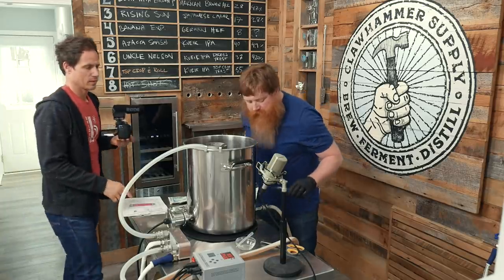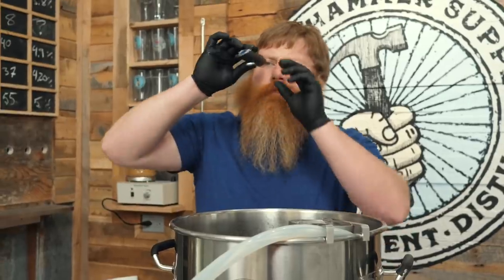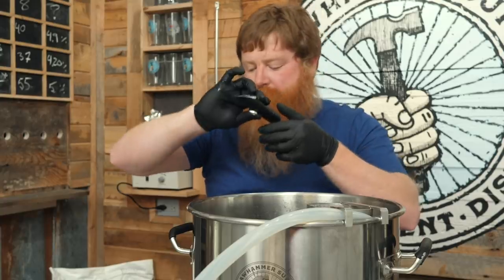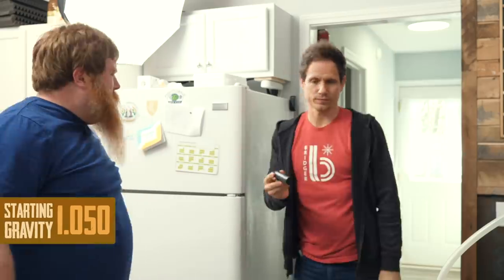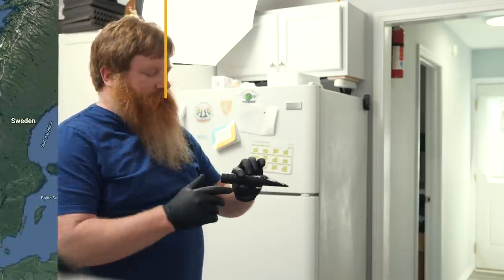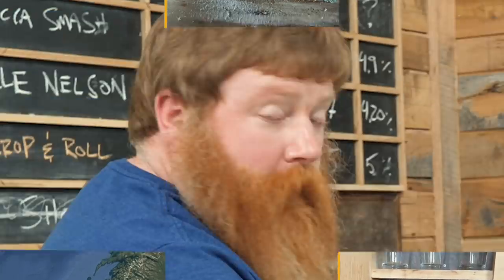Can we take a refractometer reading real quick? Sure. 1050. It's like right between. Yeah, call it 1050. Did you find that hard to see through? No? No. Can't do it. 1050. It's happening, folks. It is happening.